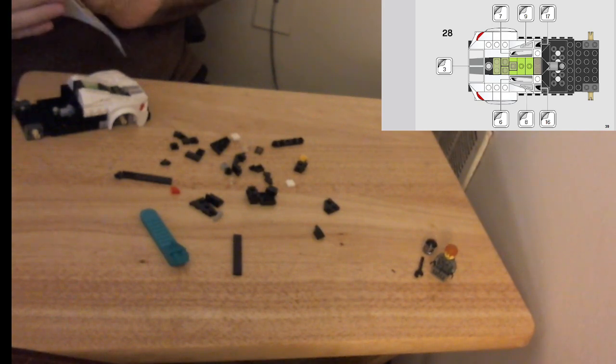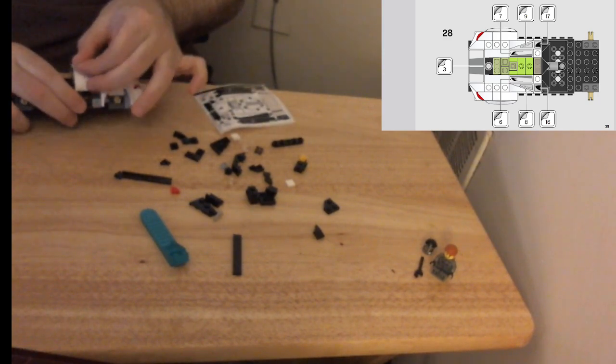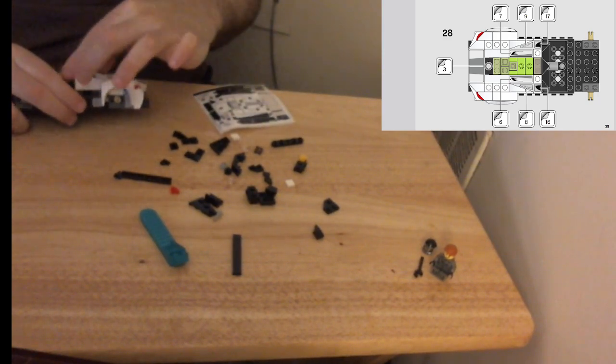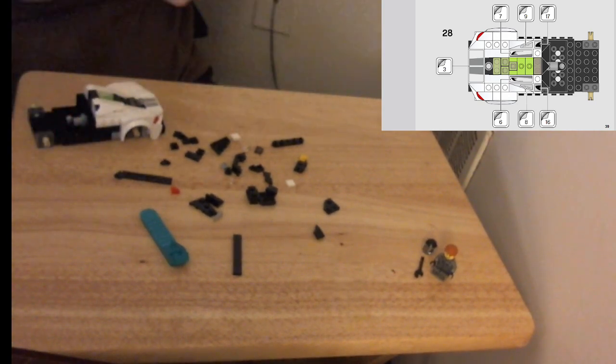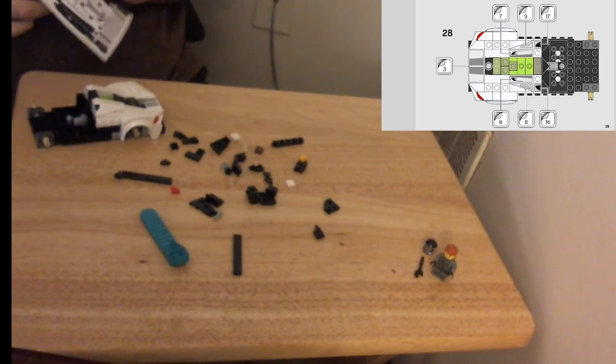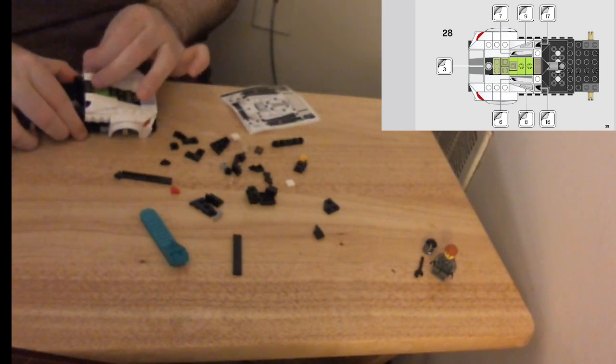Okay, so it looks like this detail doesn't actually connect with anything on the other slopes. So I can line that up with the edge. That's going to be an extension of the canopy window, I think. What these two little stickers are meant to be here. After this step, we're about halfway done with the sticker sheet.